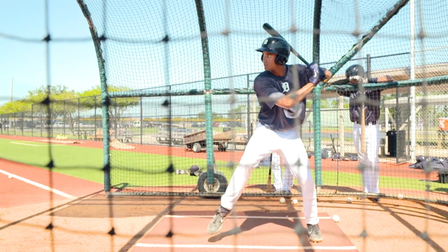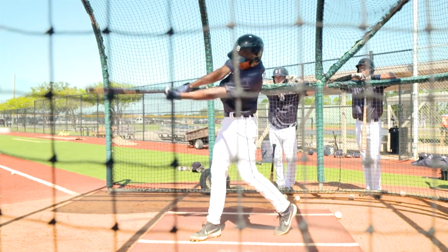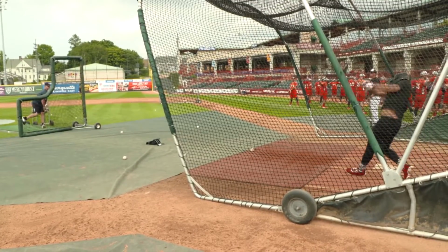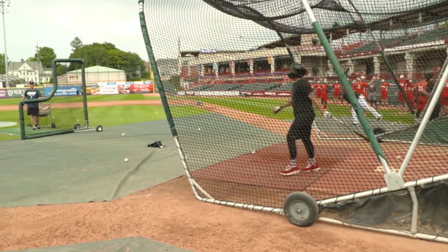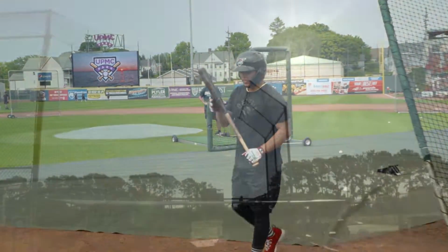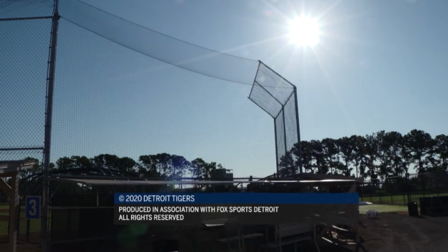From a pitching perspective, we feel we have things going in the right direction, but now with the addition of Riley Green and guys in the minor leagues like Isaac Paredes making some movement with the bats and position players, we're heading in the right direction. It doesn't happen overnight. It's a step-by-step process that can't be rushed.